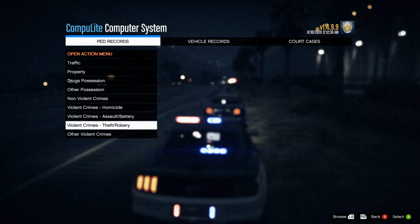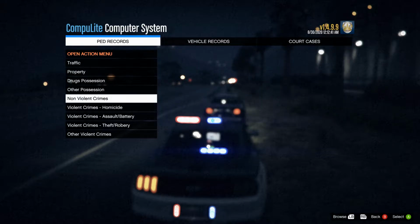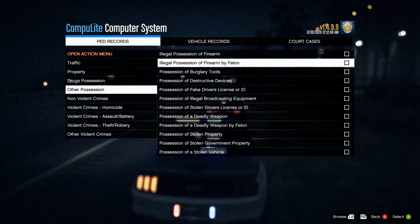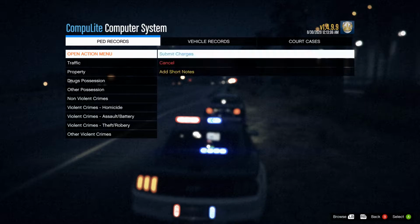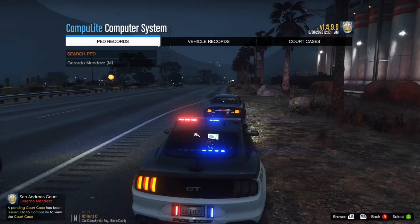No, that's in here somewhere. Warrant for arrest, there it is. And he's got possession of an explosive. Possession of destructive devices, that's probably it. Let's see what else we got here. Yep, that's going to be the one. So he's getting arrested for his warrant, as well as possession of the IED that he had there. So we're going to go ahead and submit that. And yep, we're going to let him get shipped off with that.